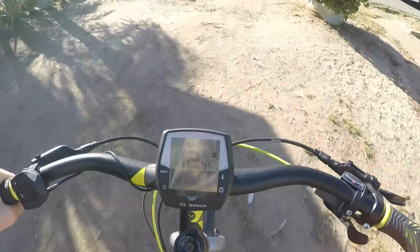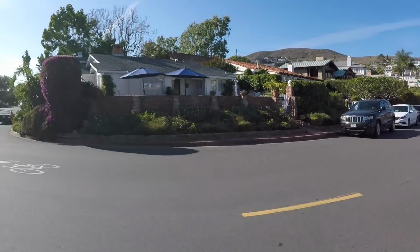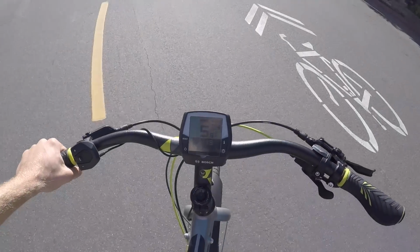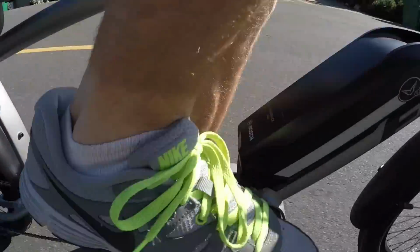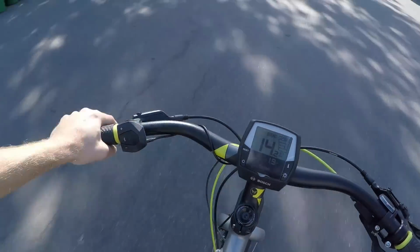Just no problem. I mean, it's a breeze. I had no trouble at all climbing that, even with the bumps and stuff. It felt relatively smooth. This time, listen for when I pedal and see if you can hear it starting and stopping, because you can't see it because of that chain cover. It's just super fast. That's what I love about the Bosch system.